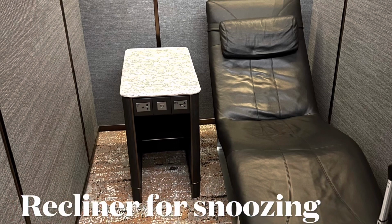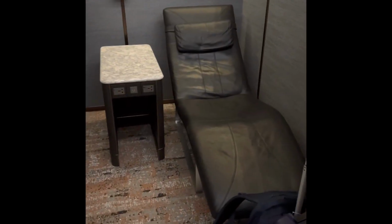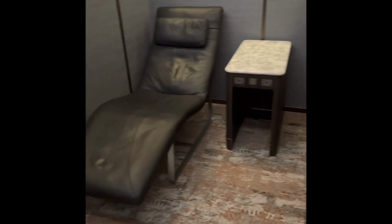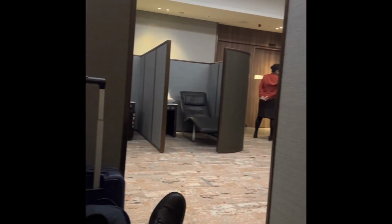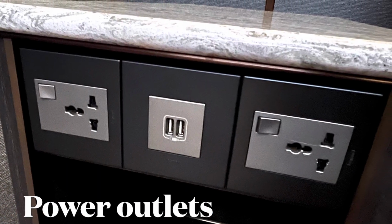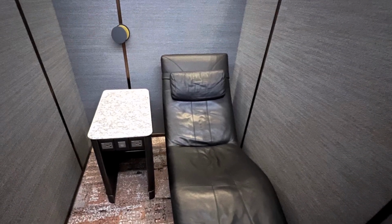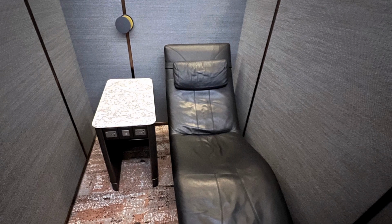There are 12 private pods, semi-private pods in this sleeping section, and you could actually ask for blankets from the staff as well. So when I came here, maybe 3 or 4 pods were occupied, and yes, they were pretty comfortable. I tried to take a rest just to test it out, although I wasn't sleepy at all. Power outlets useful to charge your devices as you take a rest, and overall a welcome addition to the SilverKris Lounge Business Class at Terminal 3.